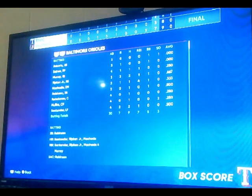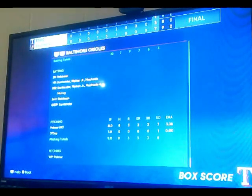Santander, Machado for RBIs. Albert, O'Day, the heroes.